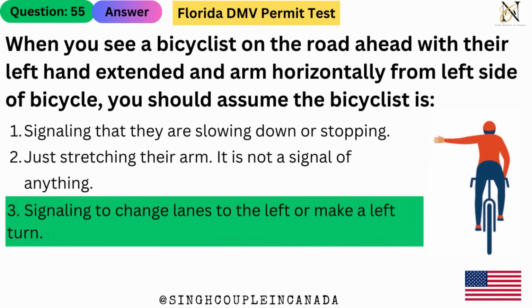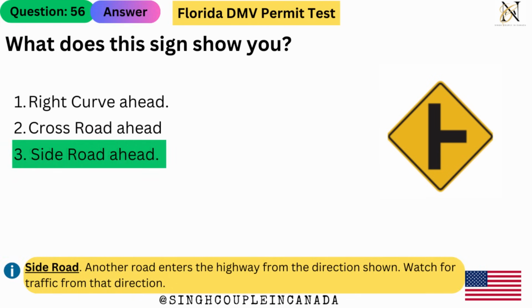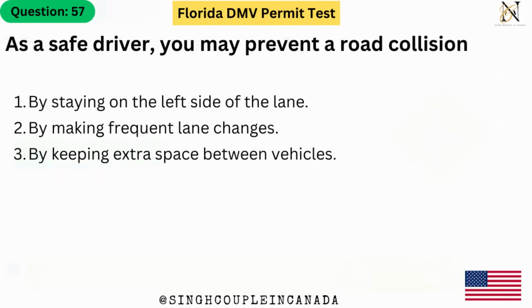The answer is 3. Signaling to change lanes to the left or make a left turn. What does this sign show you? 1. Right curve ahead. 2. Cross road ahead. 3. Side road ahead. The answer is 3. Side road ahead. Side road. Another road enters the highway from the direction shown. Watch for traffic from that direction. As a safe driver, you may prevent a road collision.